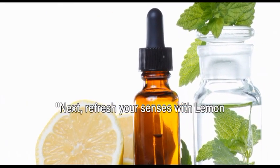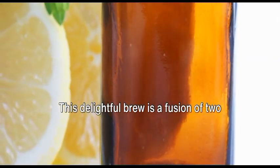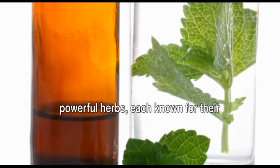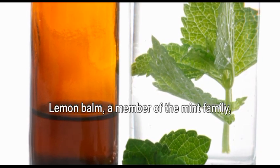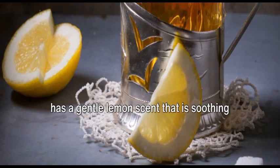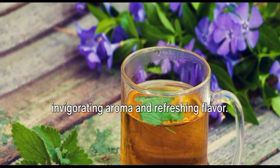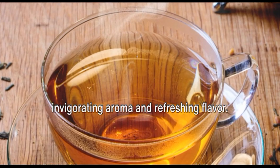Next, refresh your senses with lemon balm mint tea. This delightful brew is a fusion of 2 powerful herbs, each known for their calming properties. Lemon balm, a member of the mint family, has a gentle lemon scent that is soothing to the senses. Mint, on the other hand, is known for its invigorating aroma and refreshing flavor.